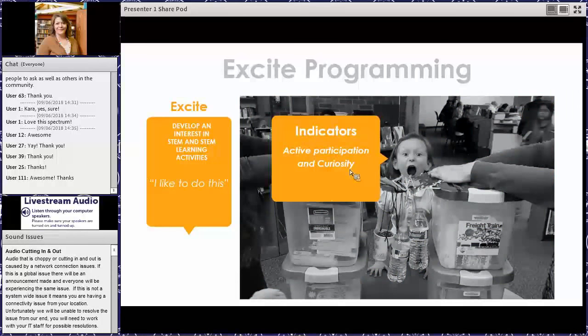Now, if our outcomes for this program are to develop an interest in STEM and STEM learning activities, there are a few specific indicators or behaviors that you can look for to see how these outcomes are playing out. In Excite programs, look for youth actively participating in STEM learning opportunities. What do you notice in their language, excitement, and engagement? Were they engaged in what they were doing during the program, or did they wander away? How do they talk about the learning that they're doing? Do they want to learn more? Excite is really meant to be the spark of something new.